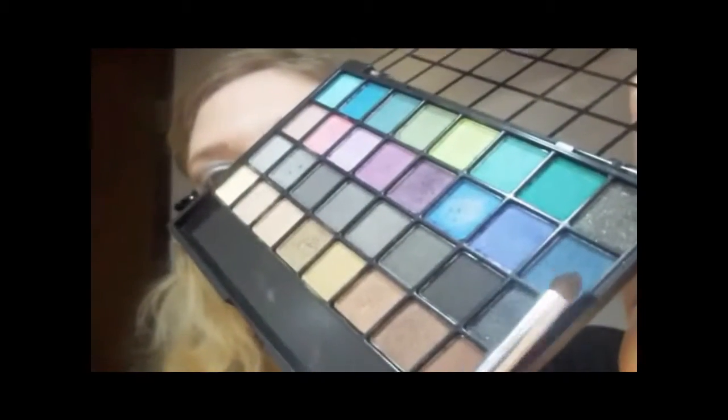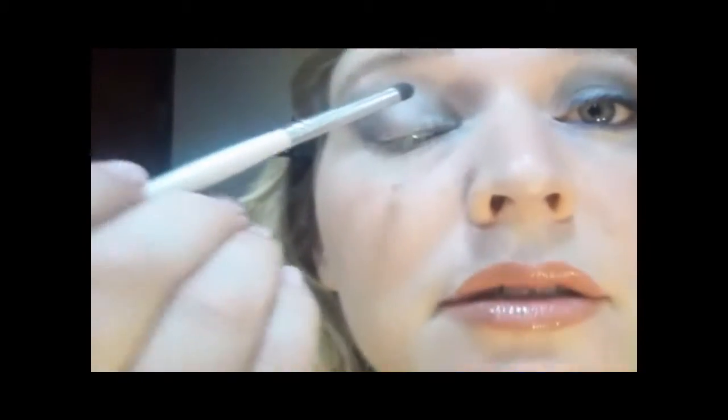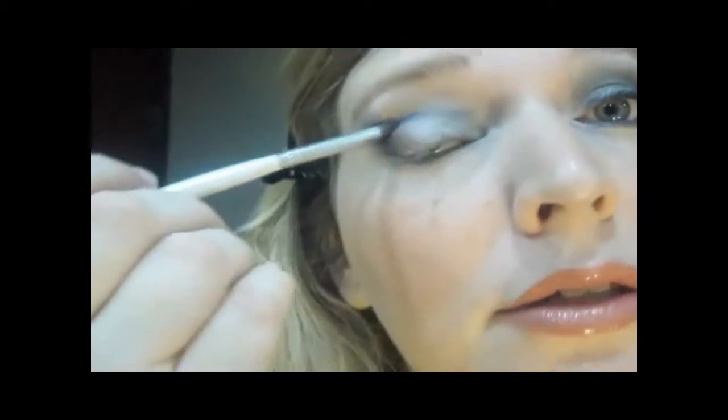Now I'm making this a blue eye because I have blue eyes and I like them to pop. So I'm going to take blue here. Really, you can do this with any color you could use, as long as the light and the dark bases are in the same tone, kind of a dark brown or a black or a gray, and then add a little color, and basically just take it across the crease here.